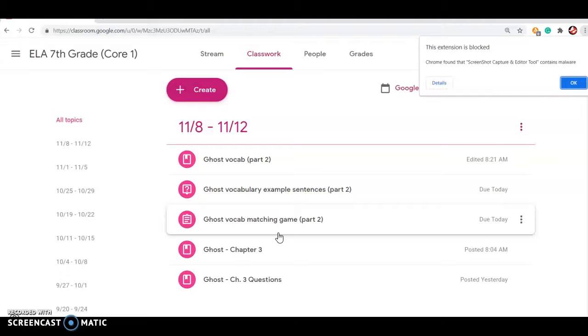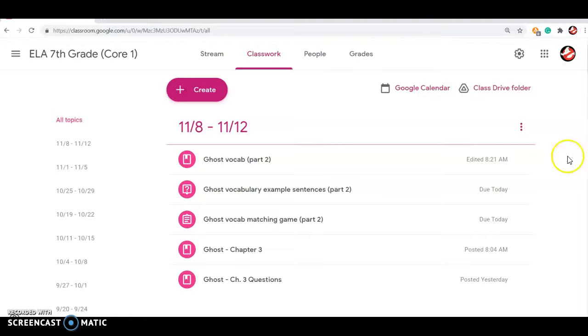So definitely look at your child's Google Classroom. If they're claiming that they don't have access to something, holler at me, we can fix it. Or if they don't know what to do, holler at me, we can fix it. But yeah, there's no reason to have a bad grade in my class because it's very straightforward. If you're paying attention and doing what you're supposed to be doing, it should be a walk in the park.